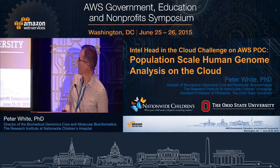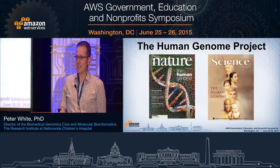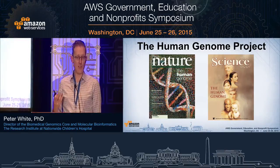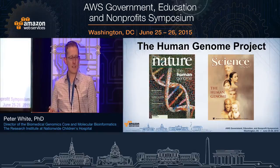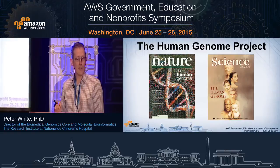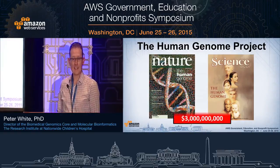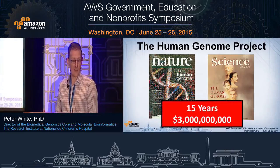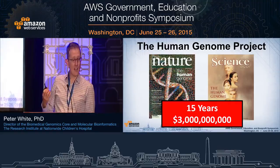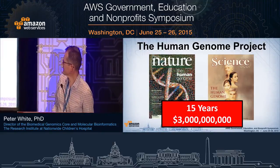The Human Genome Project began in 1991, and it was an international effort to sequence and assemble the structure of the first human genome. These papers came out 10 years later in 2001. This was the release of the first draft of the human genome, but it wasn't actually completed until the final draft was in around 2006. So you're looking at about 15 years and a cost of $3 billion to sequence a single human genome.